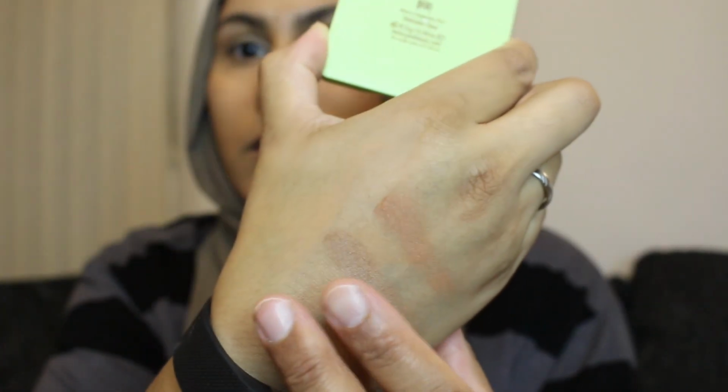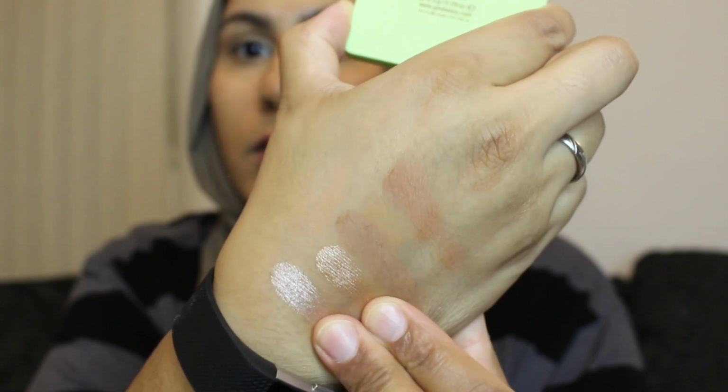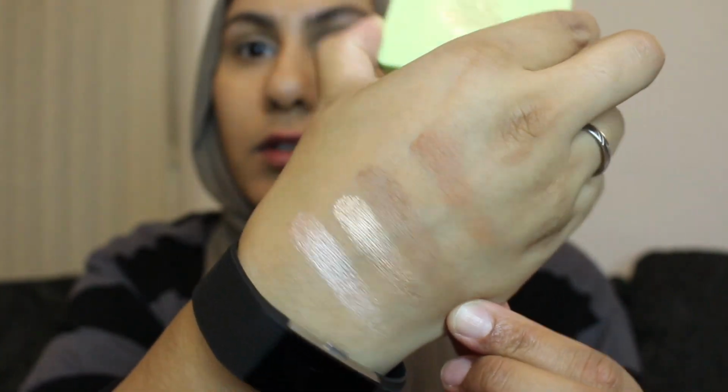And guys, if you're going to pick anything from Pixi, because I don't know how I feel about the brand. A lot of this stuff has never been drawn to me. Like, I've not been interested in it. But this one, I bought on a whim and I love it. It's a glowy gossamer duo in Delicate Dew. It looks like dew on your skin. It really does. It's pretty.